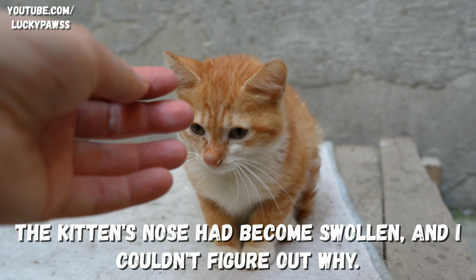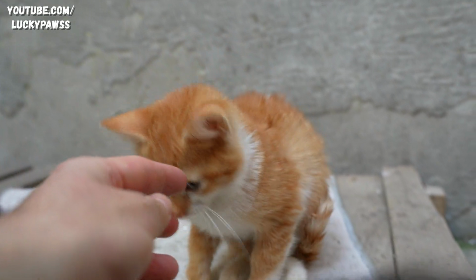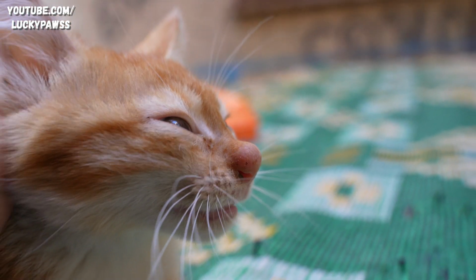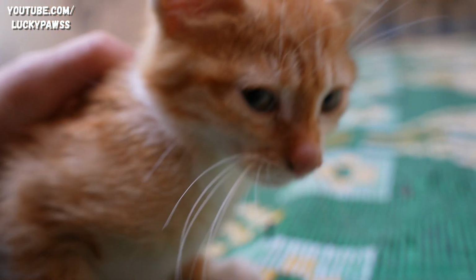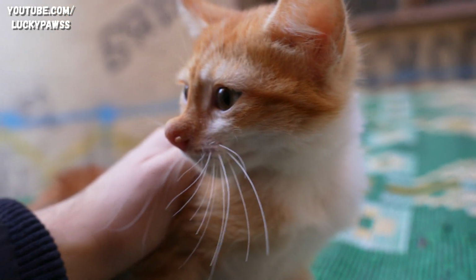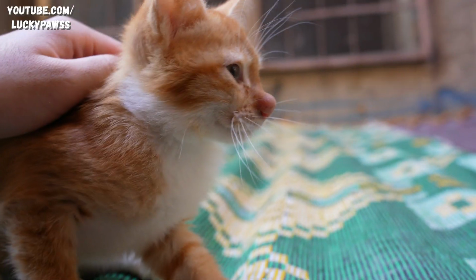Two weeks after that, I noticed something unusual. The kitten's nose had become swollen, and I couldn't figure out why. Concerned, I decided to take him to the vet immediately.